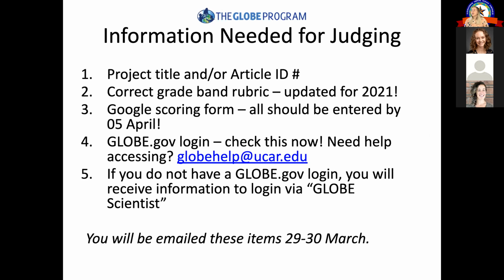You'll use a Google scoring form. So you might have seen in my previous reaching out to the judges that the scoring consists of filling out a Google form. I'll show you the form in a little bit here, but you'll want that Google scoring form and you'll be completing the entire Google form for each project. And all of that should be done by April 5th.